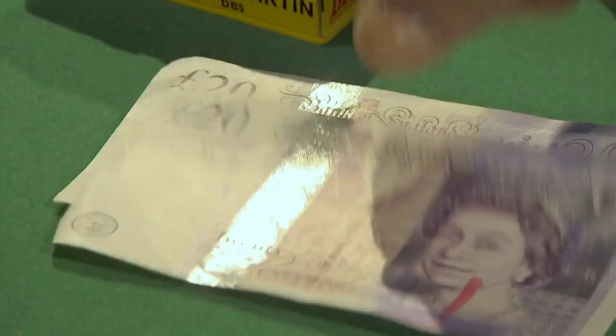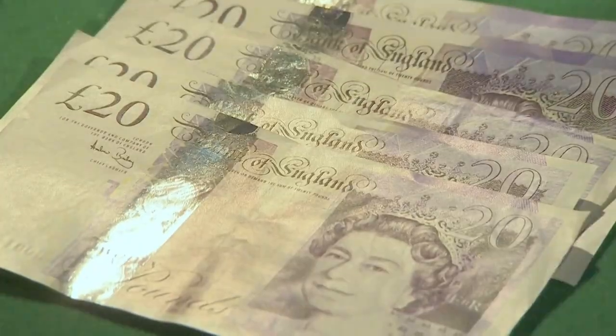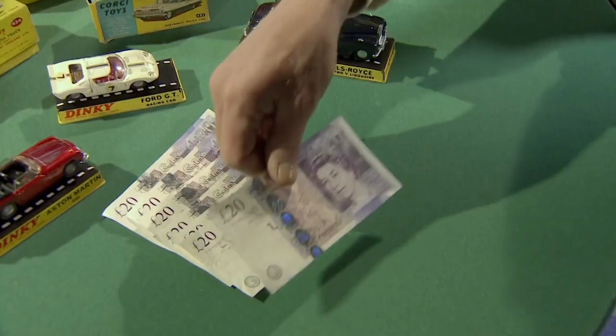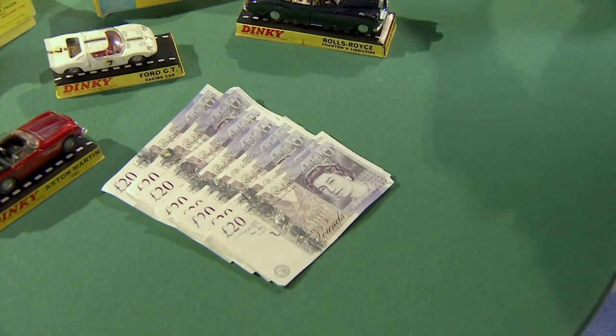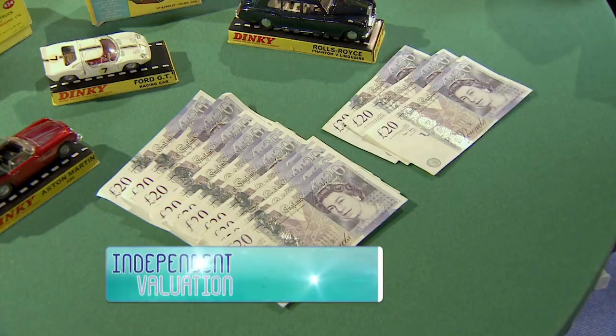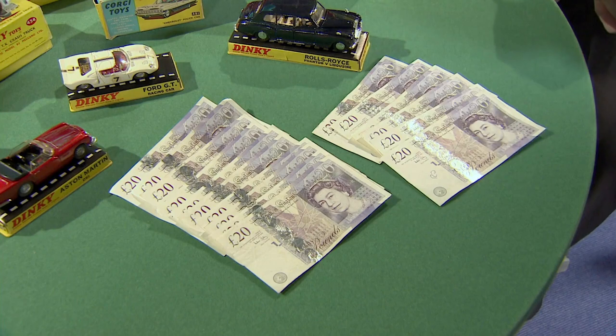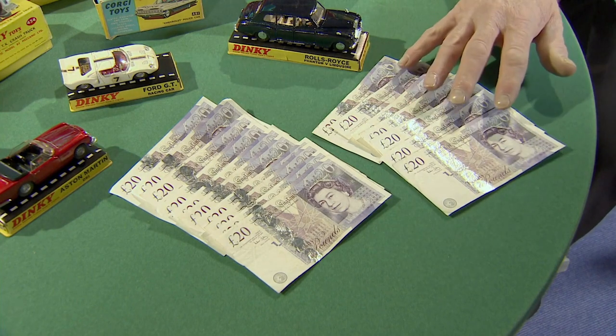20, 40, 60, 80, 100. Now, we all know that's not enough. 120, 140, 160, 180, 200. Shall I put more down? 220, 240, 260, 280, 300. 320, 340. No excitement over there yet.